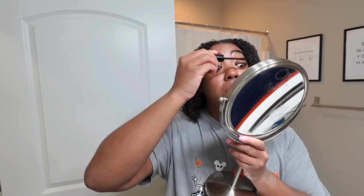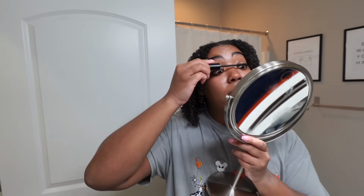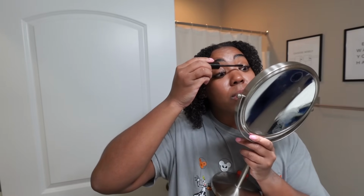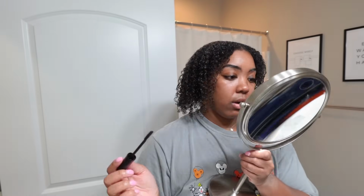It is so good. I feel like I have medium lashes. I don't have the really long spider lashes that some girls have. I just have the regular medium size lashes. And you know what, that's okay. Everybody can't have the long luxurious lashes. Some of us got to be in the middle, okay? Some of us have to be the baseline, and I'm the baseline, and I'm okay with that.